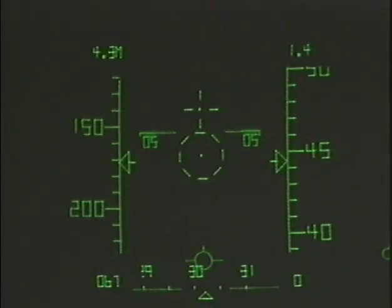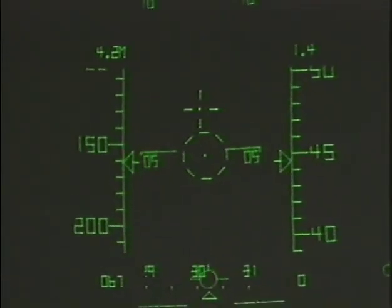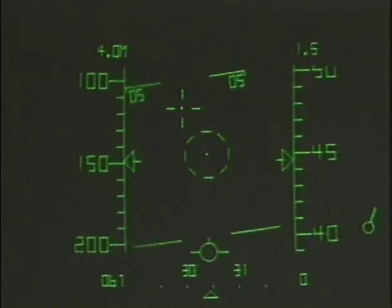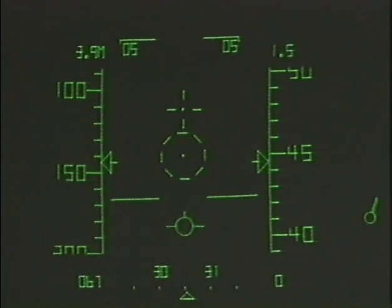Tucson approach, how do you read? Tucson approach, loud and clear, passing 3.5 or 7. Requesting vectors, PAR, full stop. Roger, copy that. Radar contact, turn right now, heading of 120. This will be vectors for the PAR, runway 30, Davis-Monthan approach. Turn right now, heading of 303. Coming up to the glide path from below.